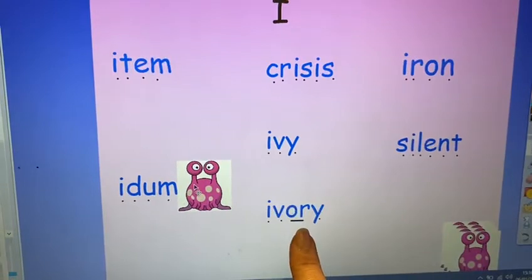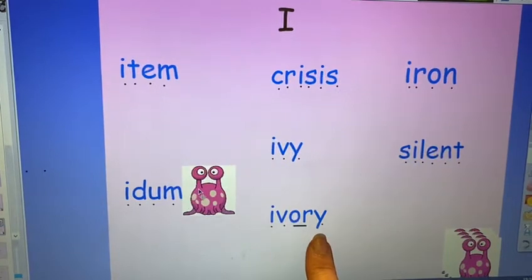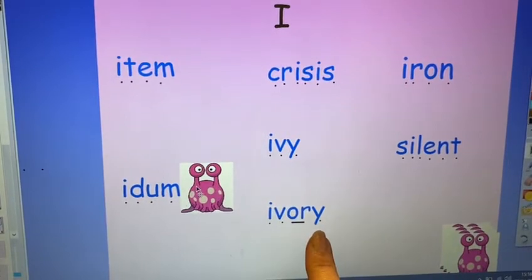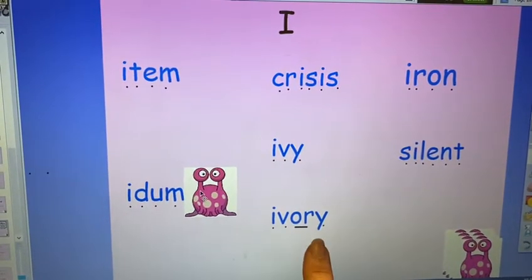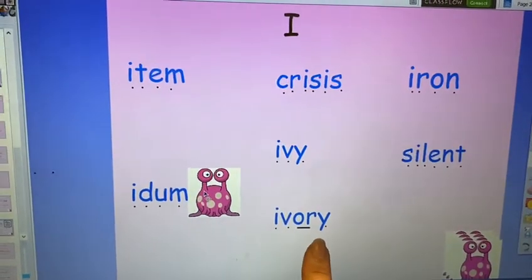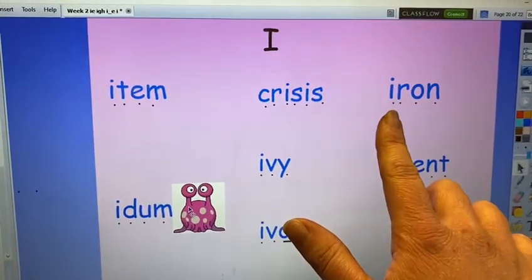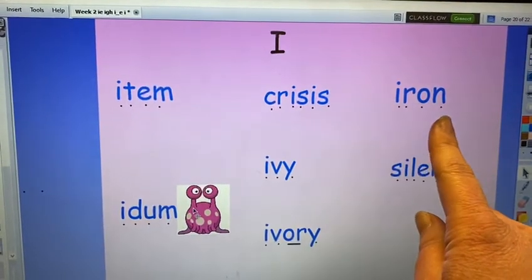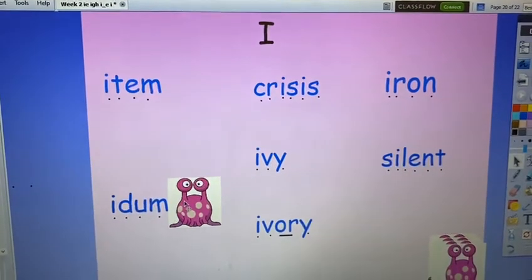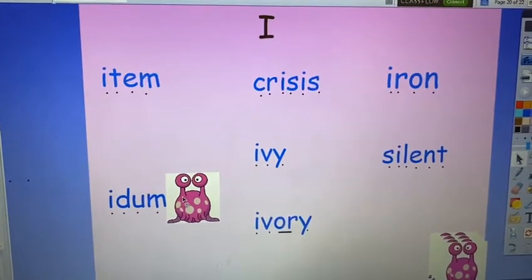And then down here, we've got another one. So we've got ivory. Ivory is another real word. Ivory can sometimes be used as a colour, so as a name of a colour. So yeah, ivory is a word as well. There you can see the sound buttons are underneath. And up here we've got iron, like an iron that you might have on an ironing board, or you can have things made out of iron. It's a material, so it can be made out of iron.